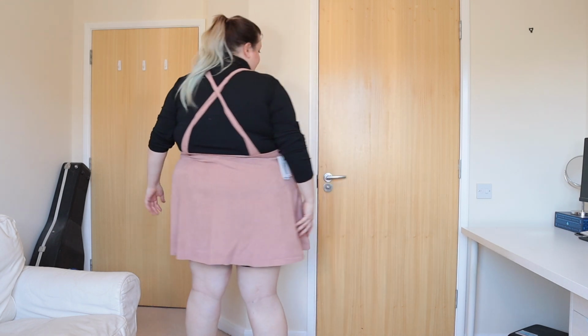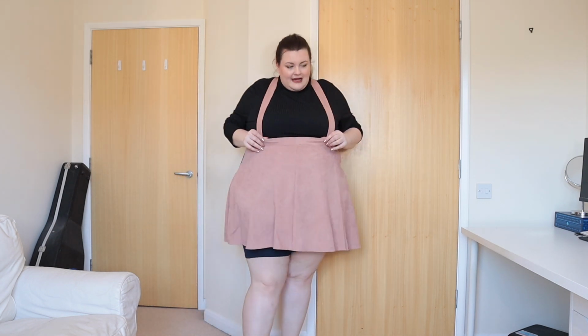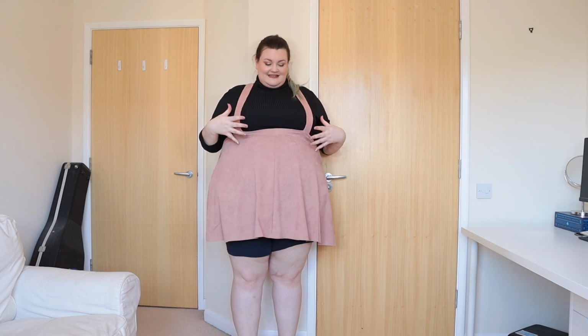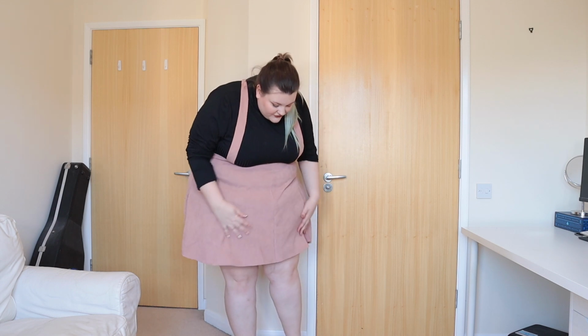The straps are just a bit too tight, like they're almost pushing in on my boobs. I love the concept. I think it's beautiful. I guess I could take the straps off, but I liked the strap aspect. So just something to bear in mind, if you're my height, you might struggle a little bit, especially if you are bigger chested. But it's beautiful. I need to get a new corded pink skirt because it's so lovely. It's just, the straps are a wee bit short on me.